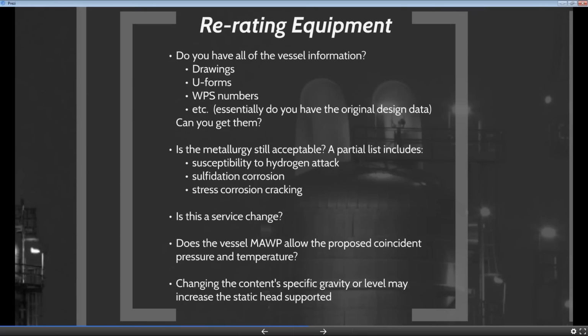Is this a service change? Now this is a big one. What about if we change the content, specific gravity, or liquid level? This might increase the static head that's having to be supported on the supports, the static head added to the nozzles, or any components that are affected by that as well. And finally, does the vessel MAWP allow for a proposed coincident pressure and temperature? These are just a few things we need to look at when we're re-rating equipment.